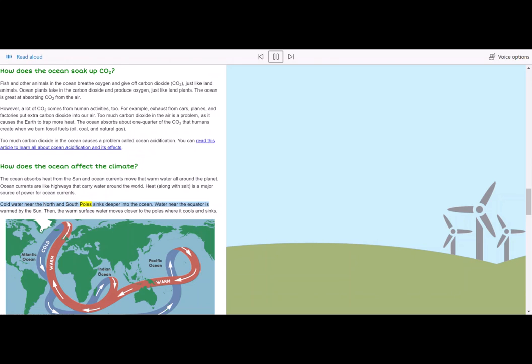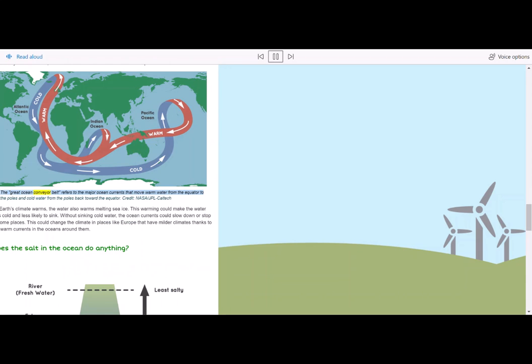Cold water near the North and South poles sinks deeper into the ocean. Water near the equator is warmed by the sun. Then, the warm surface water moves closer to the poles where it cools and sinks. The Great Ocean Conveyor Belt refers to the major ocean currents that move warm water from the equator to the poles and cold water from the poles back toward the equator.